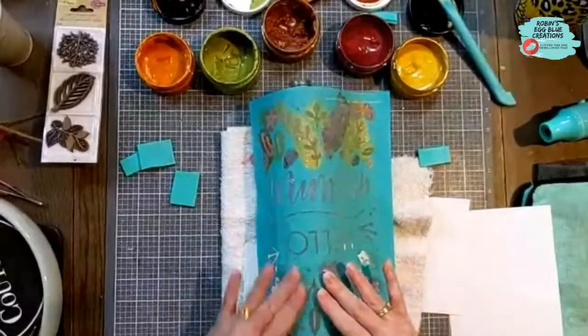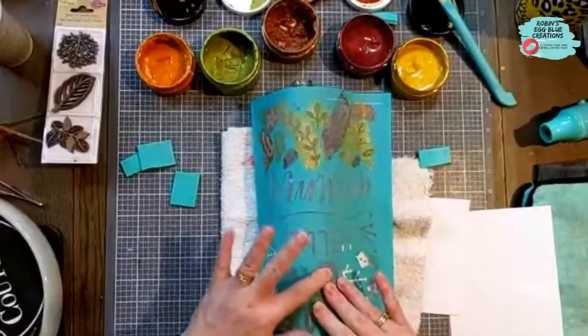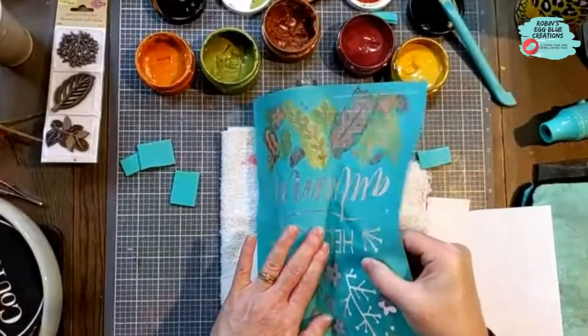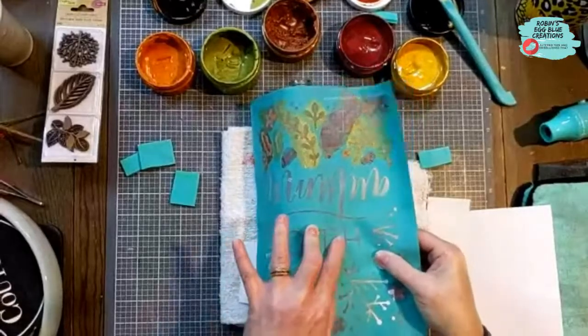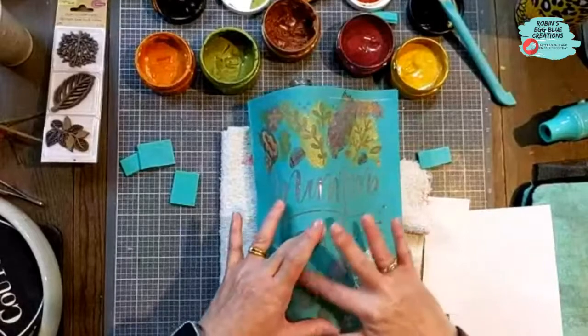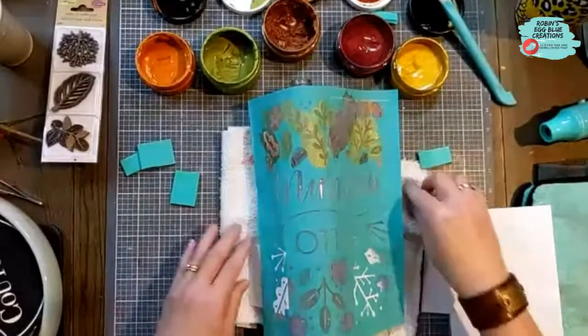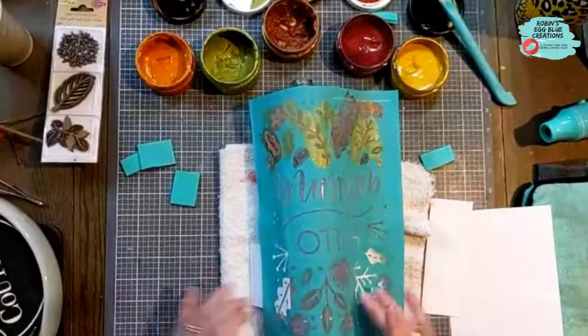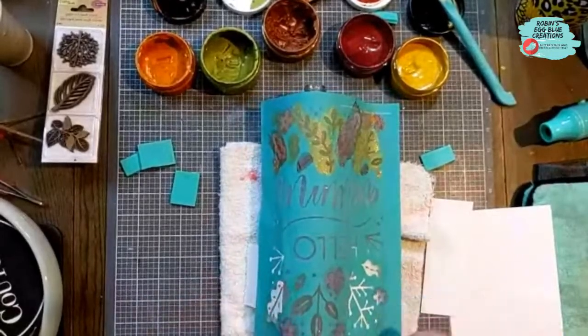Thank you, Cindy. Also, keep in mind if you're working on glass and you're using a heat source as your drying source, like an embossing tool or even a hairdryer on a hot setting, make sure you let your glass come back to room temp, because I have melted a transfer that way before.